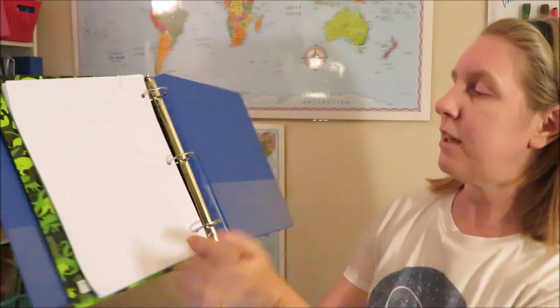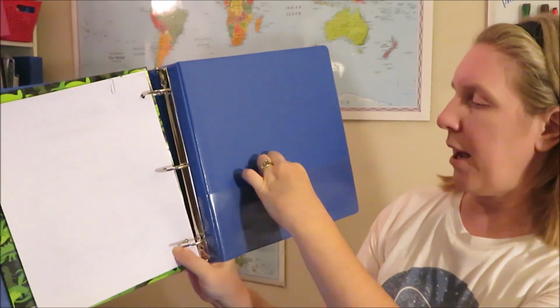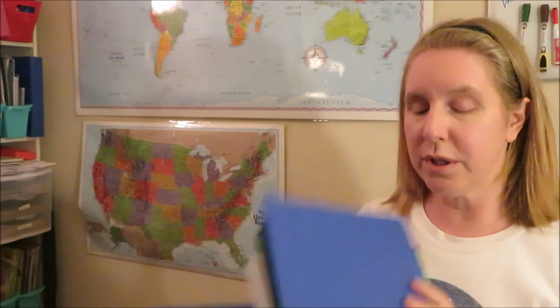I also have notebook paper in here so that if there's anything extra they want to write down or things they want to remember, or when I give out vocabulary words for the science curriculum, they'll be able to write all that down. And these are 2-inch binders that we got, and once again there is the pocket on the side, on the back. So this is really great. I really am impressed with these binders because they're good quality.